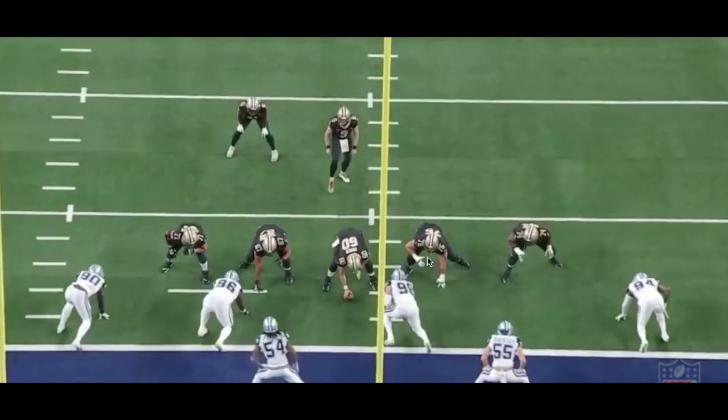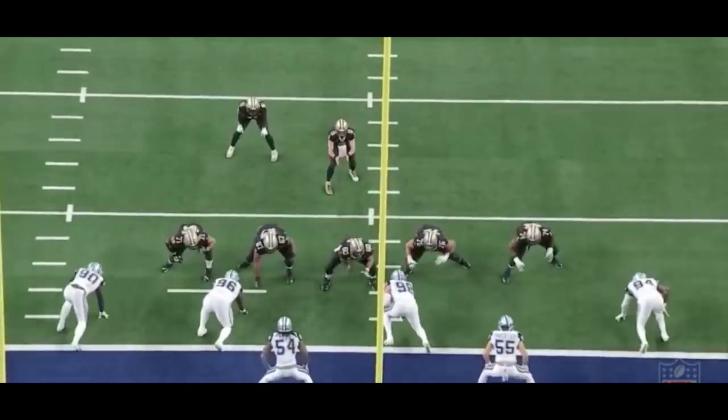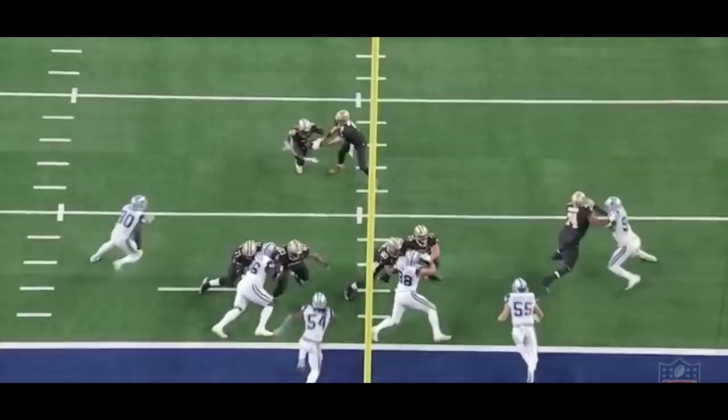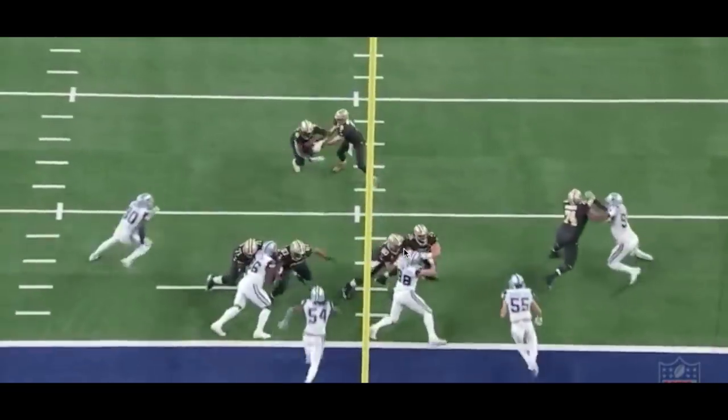Crawford taking on this play side double team right here, right? This center and left guard combo. It wasn't a double team. It was a combo because eventually 76 came off to try to block Van Der Esch, and that's fine. But at the point of attack, boom, right there, Tyrone Crawford didn't go backwards. Tyrone Crawford didn't give up any ground. So with Tyrone Crawford holding his ground here, Alvin just kind of runs into the back of his center because the center never got movement.